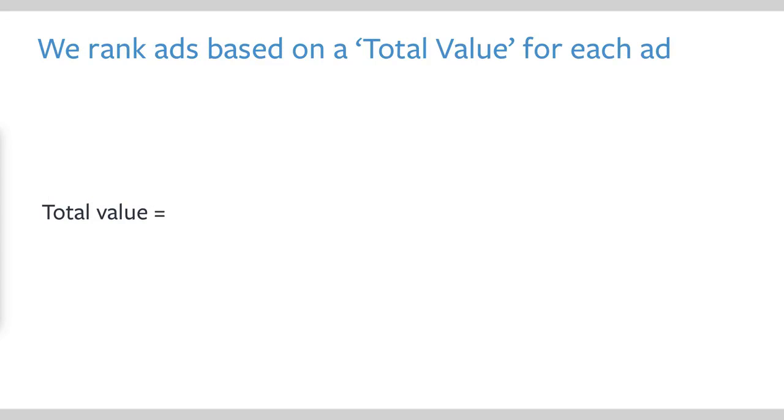So we end up calculating this number called a total value for each of the ads coming from these 3 advertisers. And to help clarify what we're talking through here, we'll use an equation. For every ad targeting a person, regardless of what optimization goal it's been set to optimize for and what bid type we're using, we calculate what we call a total value number in order to rank it against other ads targeting that person. The ad with the highest total value is going to win the auction for that person at that moment in time.